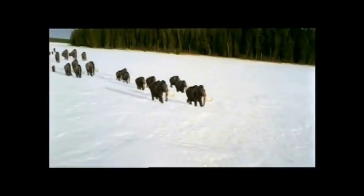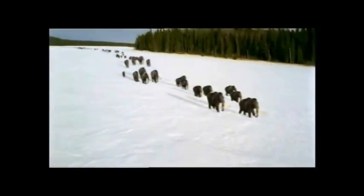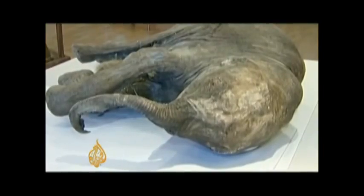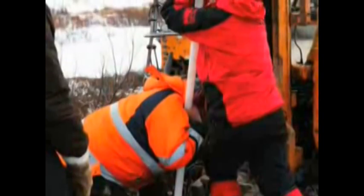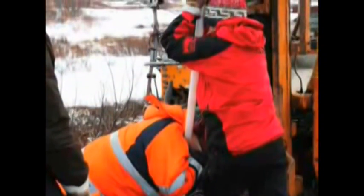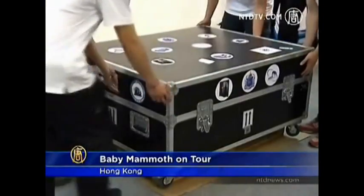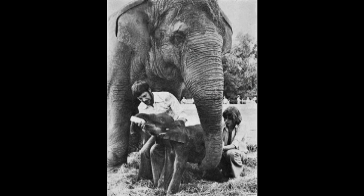Because of the cold climate that the mammals lived in, many of the remains, including soft tissues, were preserved in ice, silt, and mud, though most of the DNA is damaged. Many whole carcasses have been found in northern regions like Siberia. Once found, these remains are excavated and moved to research labs and museums where they can be further studied and analyzed.